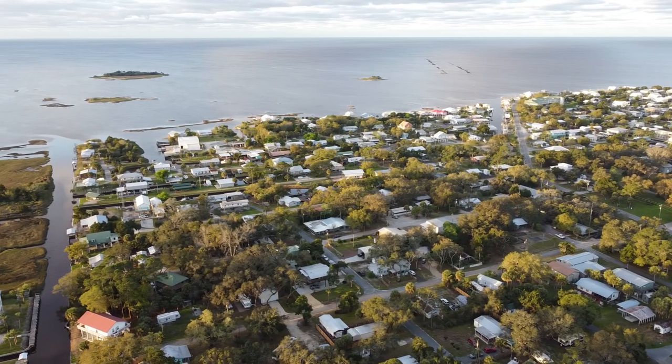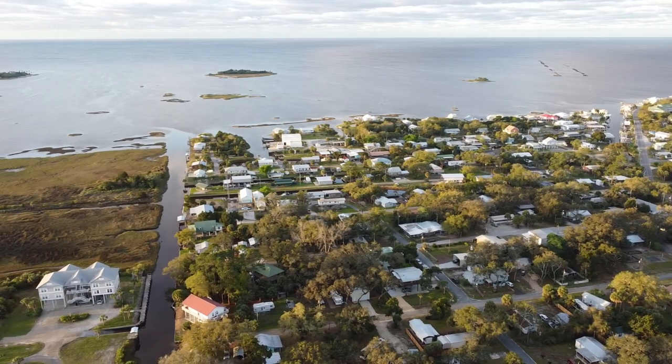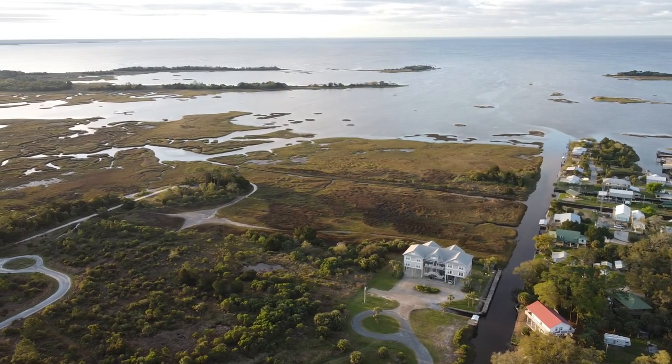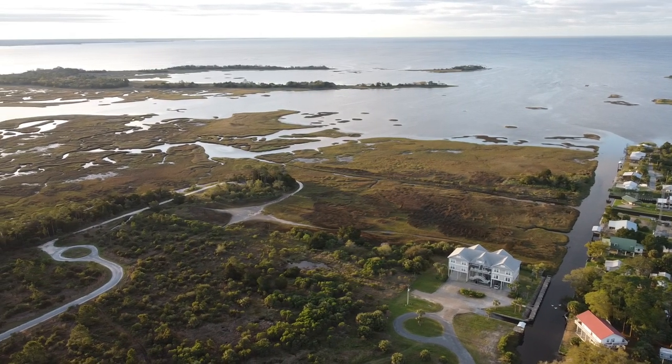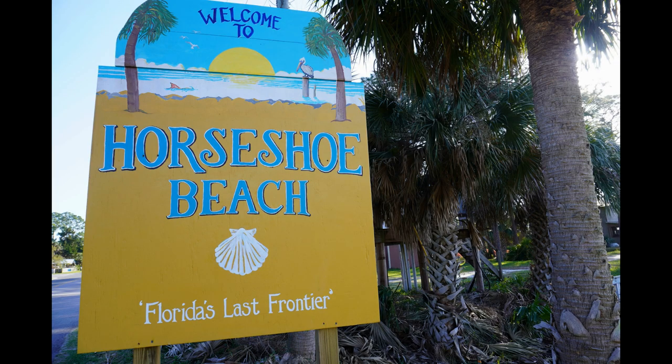The town is only a half square mile in size, but it has lots of character and steep traditions in the shrimping and crabbing industry. Completely undeveloped to its north and south, with miles of coastlines of creeks, oyster beds, marsh grasses, which are conducive for a healthy fishery of trout, flounder, and redfish. I'll stop talking now and get to some fishing.